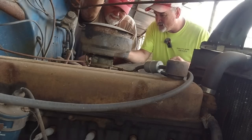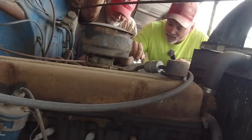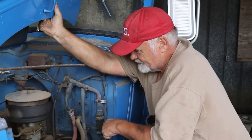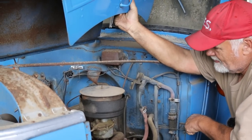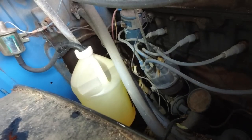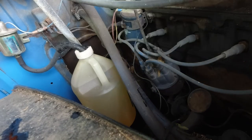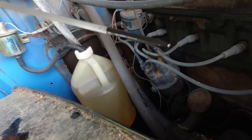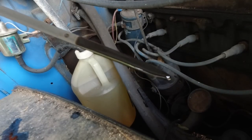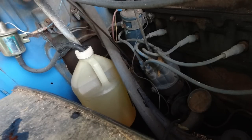Well, it'd be nice if we could find a dipstick, wouldn't it? Yeah. Let me look on the other side. I could have swore it was on this side, though. Oh, look. Been a snake that bit me. Oh, Wiley. Oh, man. This thing's making oil. We're in good shape, Wiley. Clean, full.